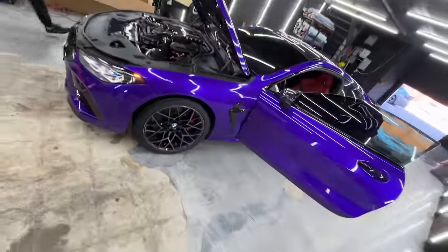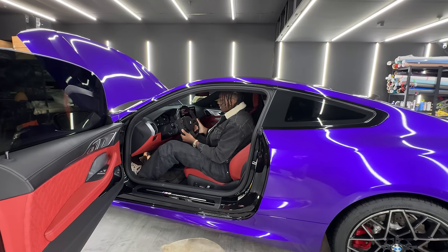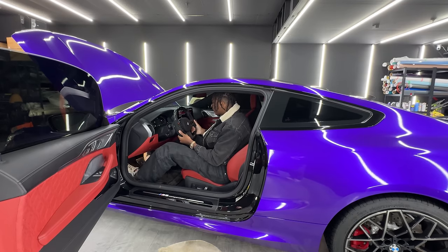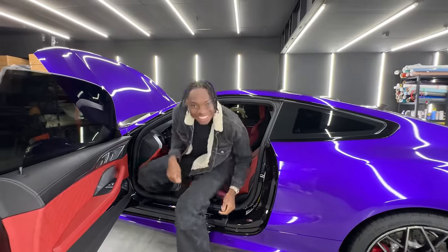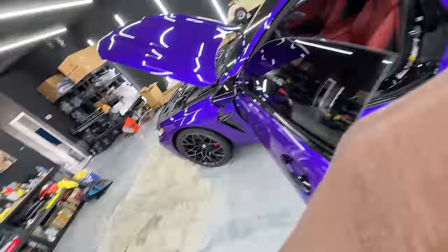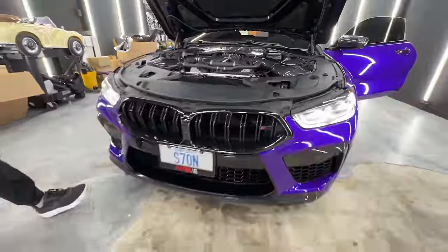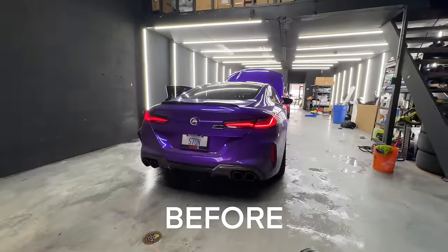So let's get some revs. So you can hear the intake sound. You wanna stand over there? I don't even know what to do. Yo! Let's hear the intake. Oh my god, bro! What the fuck? More warm up? It sounds more. Oh my god, bro. Alright, this is how it sounds stock.